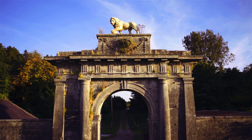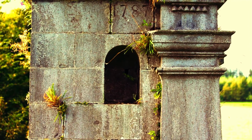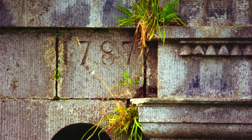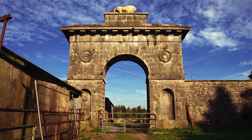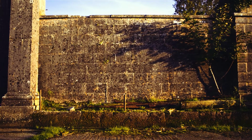The Lions Gate is attributed to the architect James Gandon and was constructed in the latter part of the 18th century. It's built using a local limestone on a monumental scale, with wings flanking to either side and terminating in gate lodges.